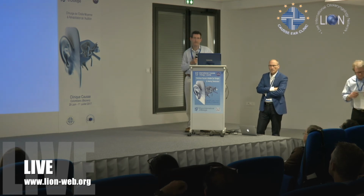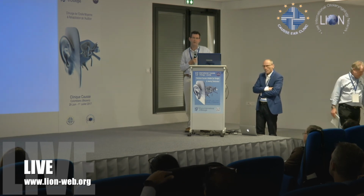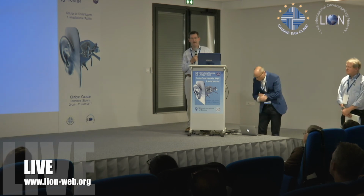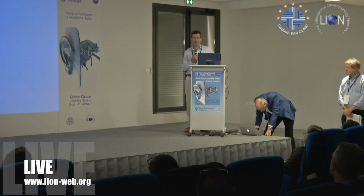Correct. So do you have any data showing how it does compared to the bone curve, which uses a much more powerful transducer to try and measure the bone curve? No. How does it do compared to the bone curve on audiogram? The company does. I don't. And as I say, this is very preliminary, so I'm limited as to what I can show.